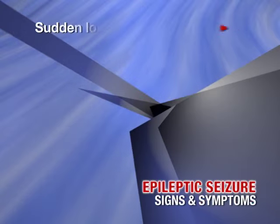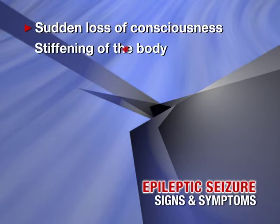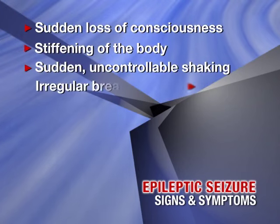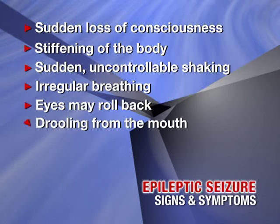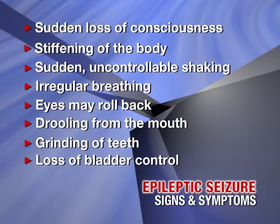Signs and symptoms of an epileptic seizure: sudden loss of consciousness causing the casualty to fall, stiffening of the body, sudden uncontrollable shaking, irregular breathing, eyes may roll back, drooling from the mouth, grinding of teeth, loss of bladder control.